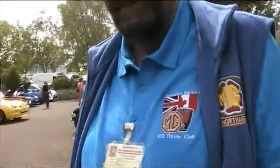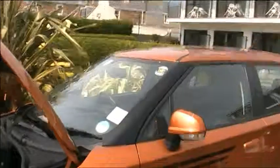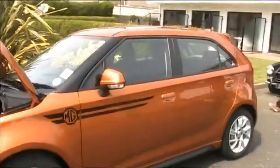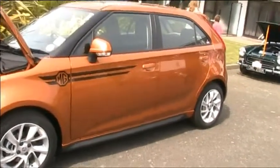Right, I'm going to try and get one long shot from the side because the purists like to see the aesthetics of these cars. As it is, we can class it as a Euro box. But there again, all cars today are computer designed for aerodynamics, etc.